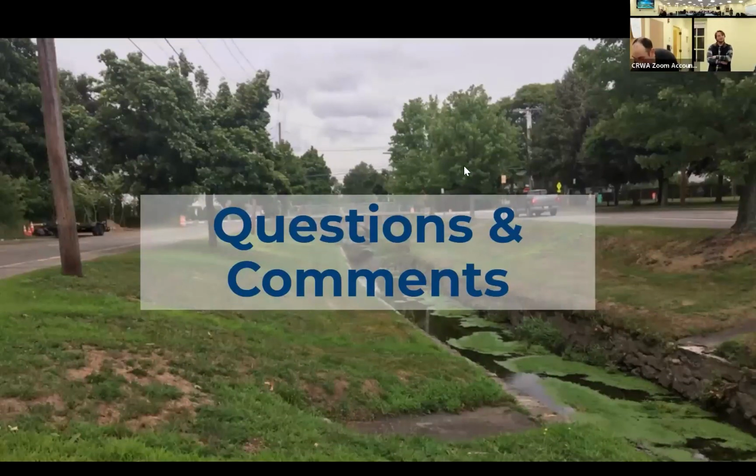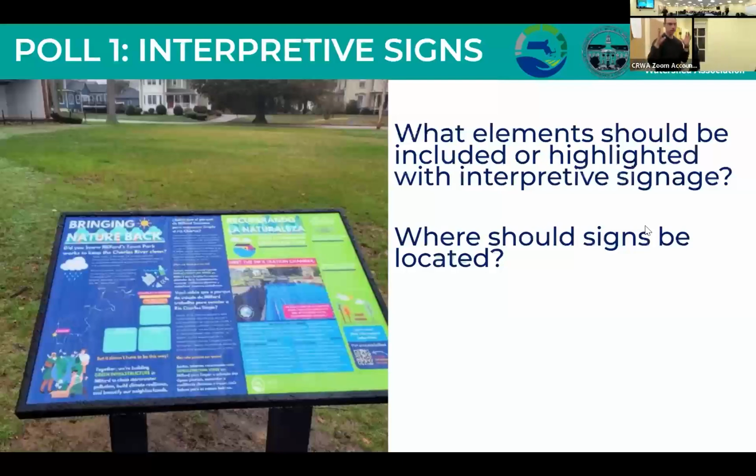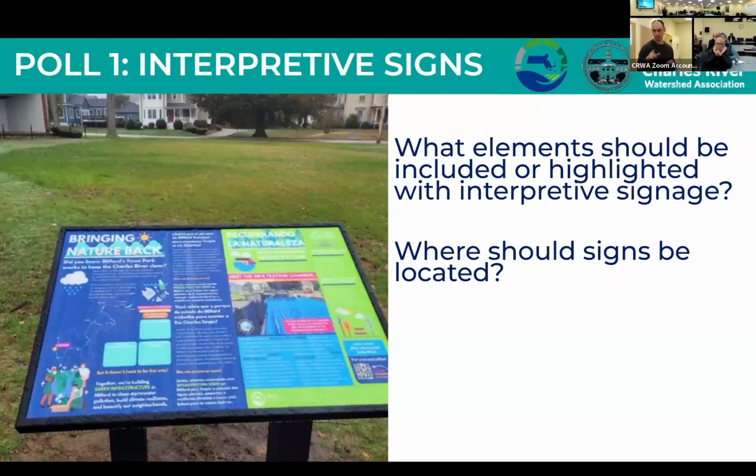Okay, now we've got one for everybody here. This is a little question, but we'd love your input on it. I think Amber is going to try and launch our Zoom poll. Something that we think should be part of this project is some good interpretive signage, and you've seen a little bit about what's included in the project. We'd love to get your feedback on what you think would be impactful, where it should go, and what would be important things to communicate and highlight. In this room, we'll just talk, but folks who are online, please just click through, jot down and answer really quickly.